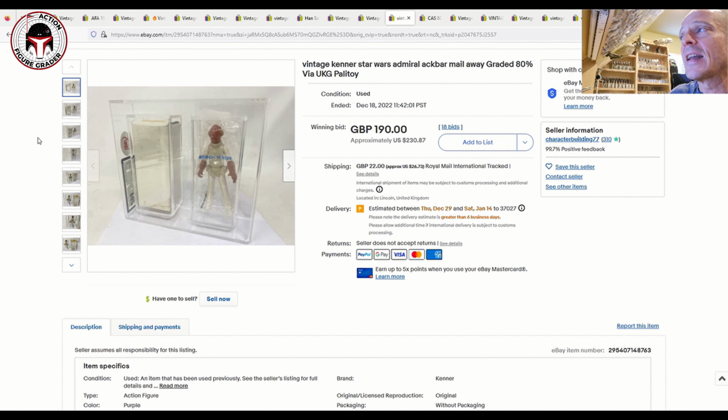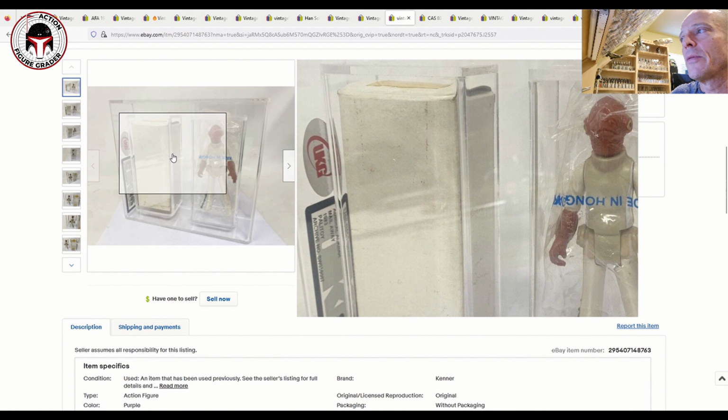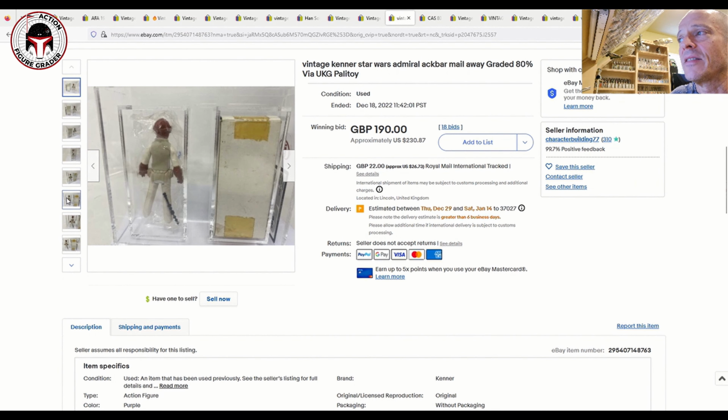That one sold for 190 pounds, which is about 230 US dollars. I thought that was a very fair price. The box had quite a bit of wear to it. That was the only negative. It looks like it's got some staining on the box, and probably why it got the 80%. But to me, that box was pretty tatty for an 80%, probably more like a 75 grade box. But they bumped it up probably because the baggie itself was in fantastic condition and probably appropriately graded.